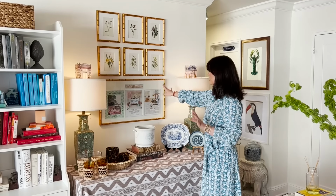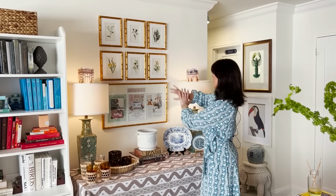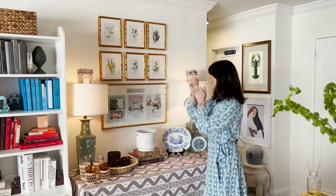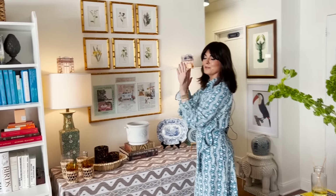This was my first project, and I was so excited about it that I wanted it to be framed and up on my wall as kind of like a "you did it, good job" thing that I can look at every day and just be proud of myself. I love bamboo. I love bamboo gold frames.